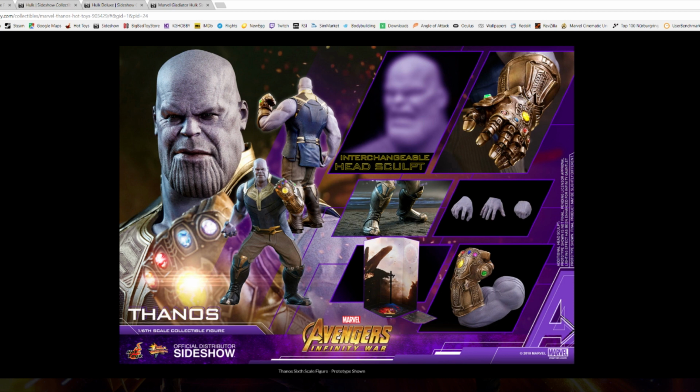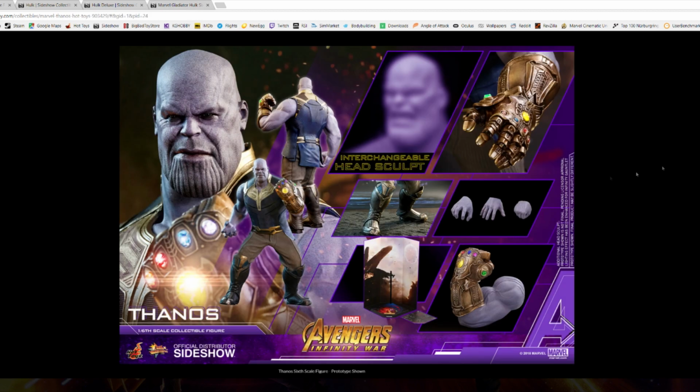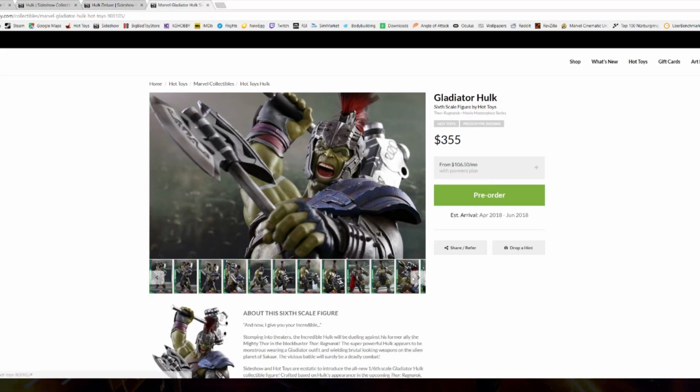And it's Thanos, come on. And it's years later. It's 2018. It's the Avengers. They've been raising the price for all of this. So yeah, the other Hulk I wanted to talk about was this guy, which goes for $355, and this guy is $20 more. So you get a lot more with this guy.